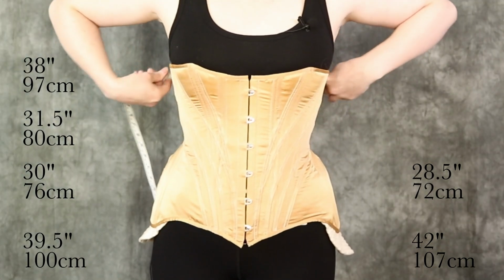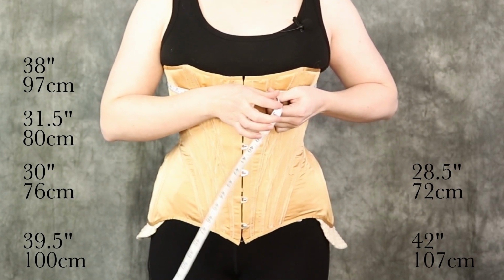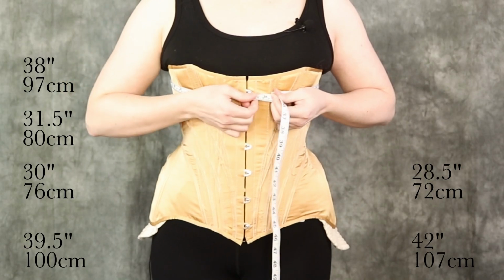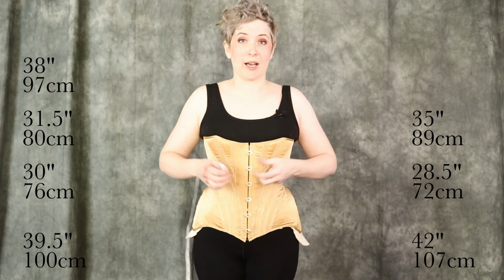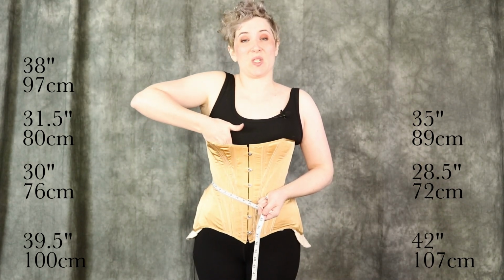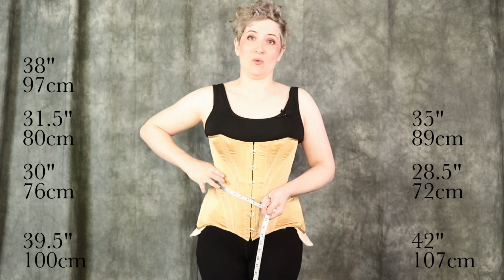For the underbust, it's going to be a little bit difficult to measure just because the actual underbust point of the corset sits much lower than my real underbust, but it comes out to about 35 inches or 89 centimeters, so much larger than my actual bust, no different than the previous 1880s corset. There is a lot of space here. There is some reduction right here, but it ends very quickly.